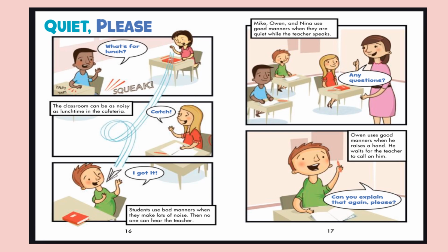Mike, Owen, and Nina use good manners when they are quiet while the teacher speaks. Any questions? Owen uses good manners when he raises a hand. He waits for the teacher to call on him. Can you explain that again, please?